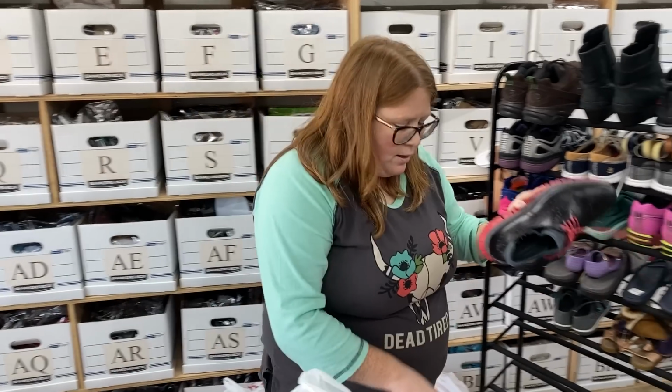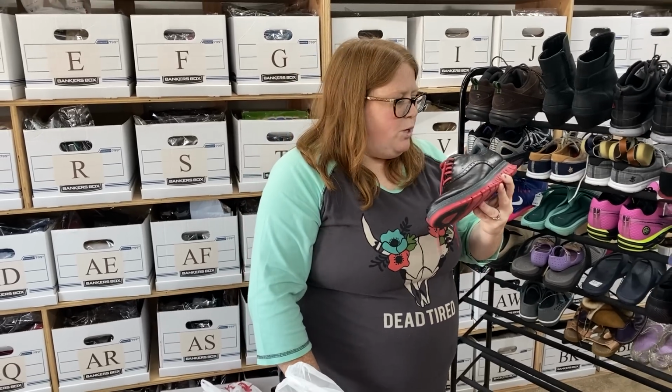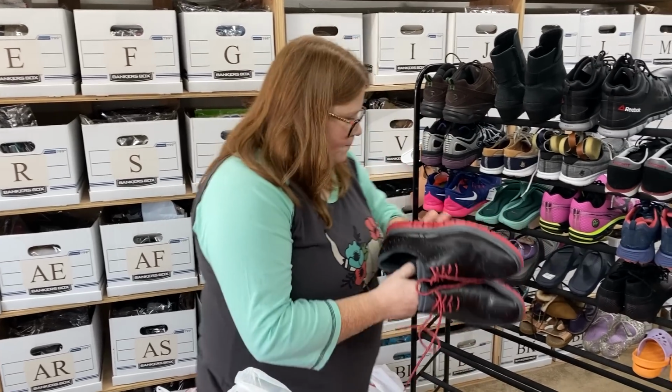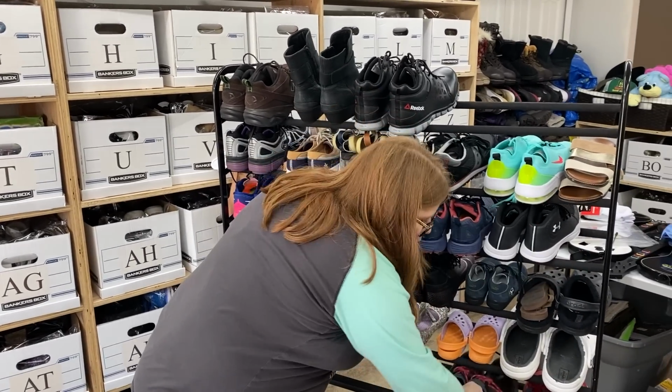So what brand was those? The Cole Haan, but Zero brand. So I don't buy all Cole Haan. If it's in really good shape or if it's 0 brand, I usually pick them up. They're just a lightweight, comfortable shoe.